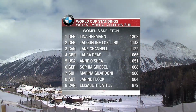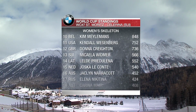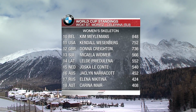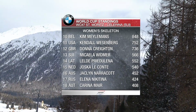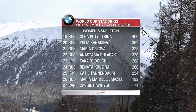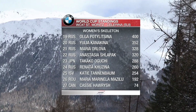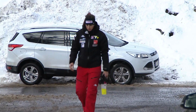Tina Hermann of Germany is our World Cup points leader from teammate Jacqueline Lurling. And Jane Channell of Canada, what a season she's been having. Hasn't won a race yet, but lies third in points. In the first 3 races of the season, we had 3 first-time winners, but now we have had 3 different winners in the season, and with 4 victories, it is Tina Hermann who has comfortably taken the lead of the standings.